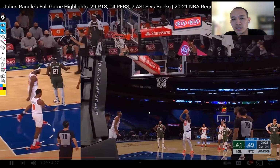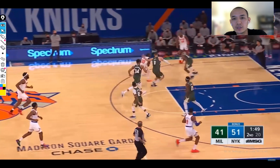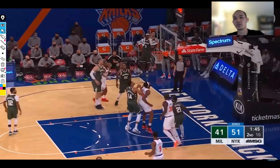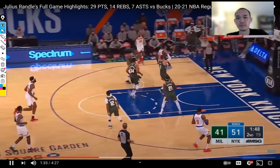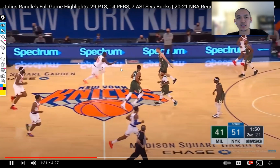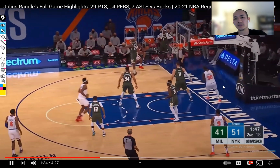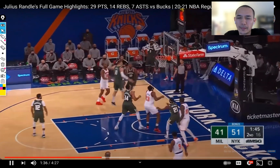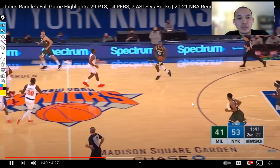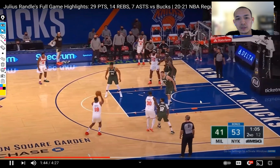I like the aggression at the rim. They're killing him at the rim. There you go. Turn on that speed. Oh, so Randle does not know how to control his speed. He does not know how to control his speed. So that's why he doesn't go that fast. So like that, he does not have control of his body in full speed.